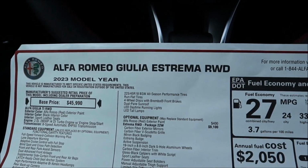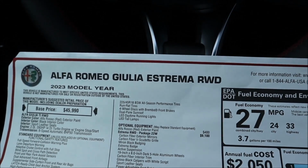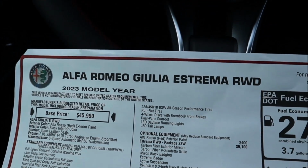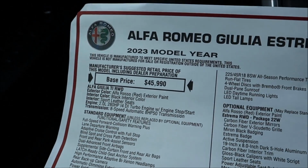All right, guys, so this is what you want. You need to see what the Alfa Romeo Giulia Estrema model is like as far as pricing breakdown. So the 2023 Alfa Romeo Giulia Estrema rear-wheel drive, you're looking at a base price of $45,999.